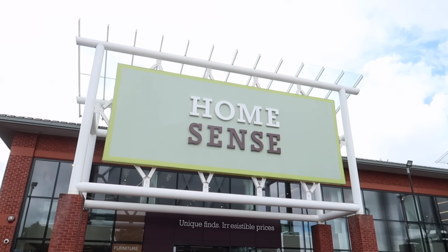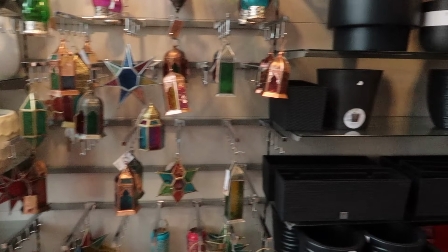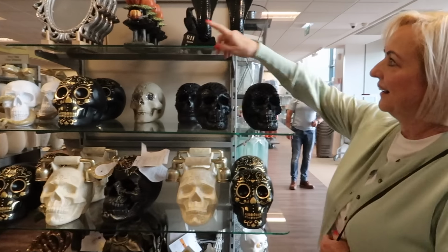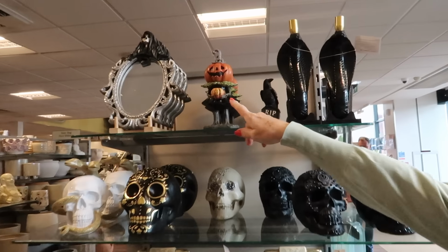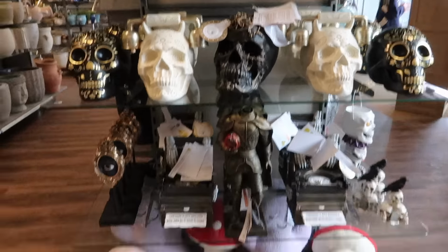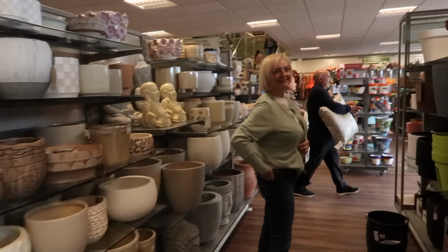Here we are at our second home. Just been saying they've got all the summer stuff out, but we're literally not having a summer at all. And don't even go Halloween. No way. Oh my god, they've got the ghost cushions. Please tell me. Not yet.